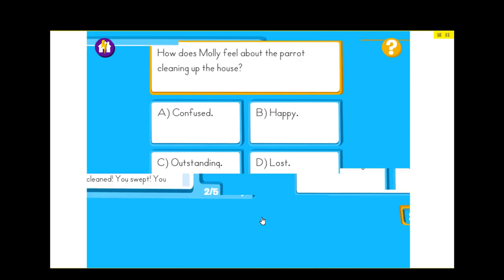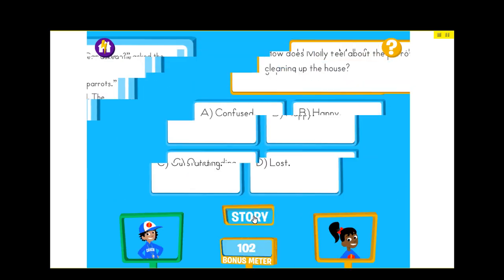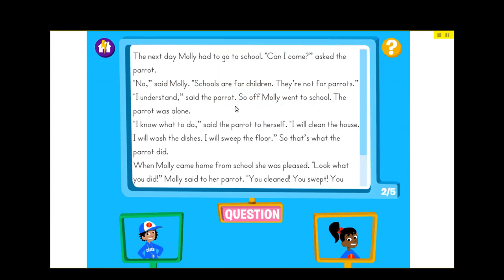And now, you can see that that's the comprehension activity that they will get. So it can go from 5 up to higher pages as students increase their abilities. They will get higher and higher.